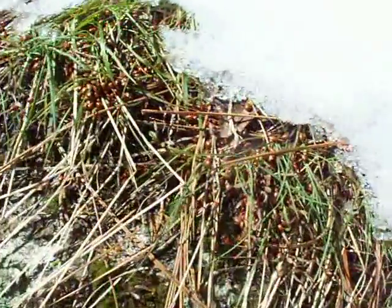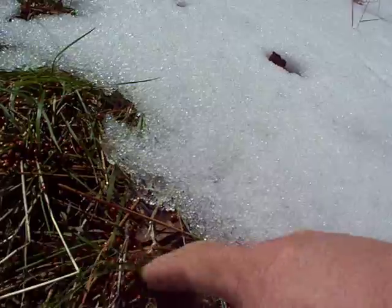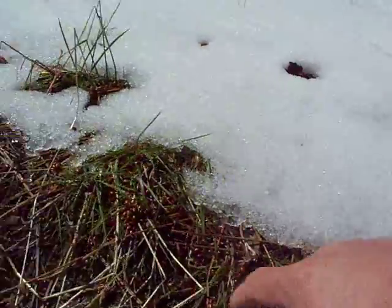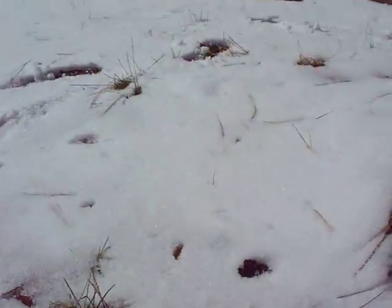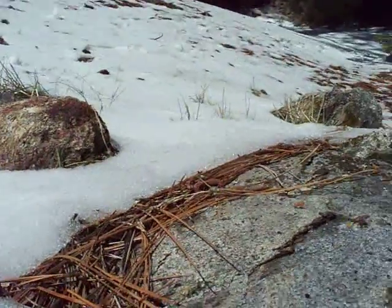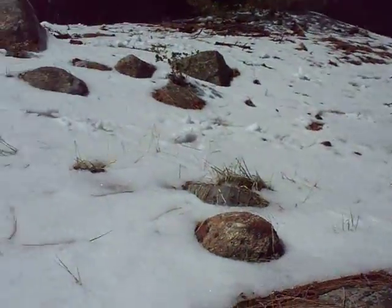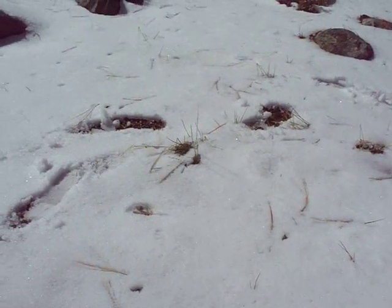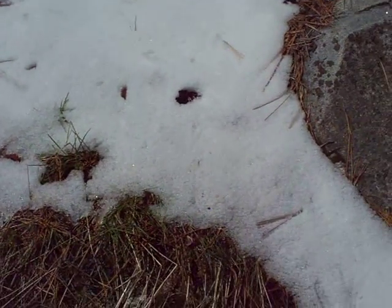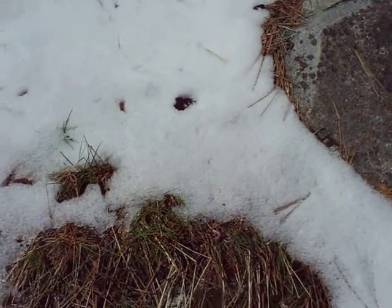Here's a little cluster of bugs gathering up on these newly sprouting grasses here. It's amazing how many ladybugs are in a little area like this when you start moving around. And again, coming out from the pine needles here in the forest duff, gathering up on this granite boulder, getting some sun. The air temperature is still much too cold for most of these bugs to fly away. They might start buzzing around, but as the sun moves behind some of these trees, they'll wind up settling down somewhere else.